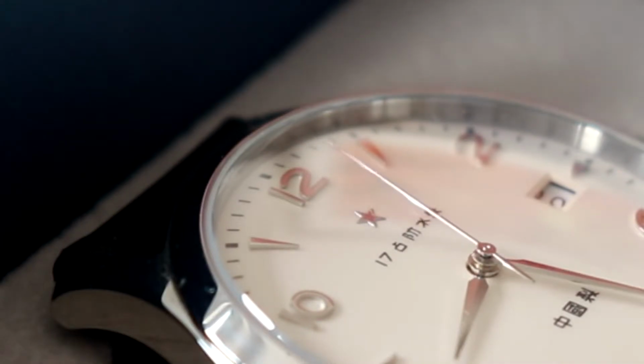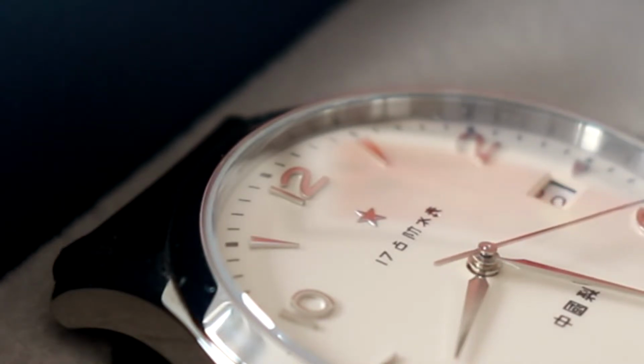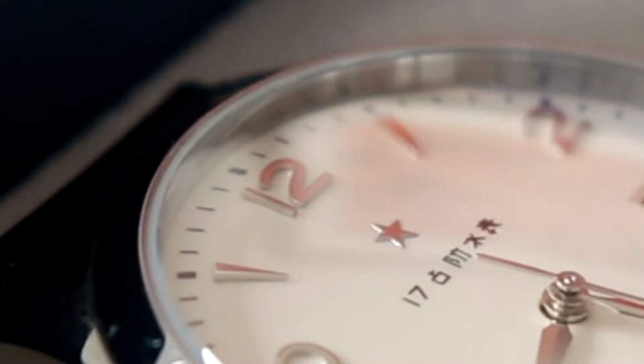and in some cases, it gives off a very light, dusty pink quality, depending on the lighting used. The indices are silver, with Arabic numerals alternating between markers. The markers look a bit like arrows pointing in toward the center, which follows the design. You then have some Chinese writing that I cannot decipher, but the writing after 17 should say jewels, because that is the amount of jewels that this movement has. Also, you have a steel star, which further elevates the whole impression of this watch.